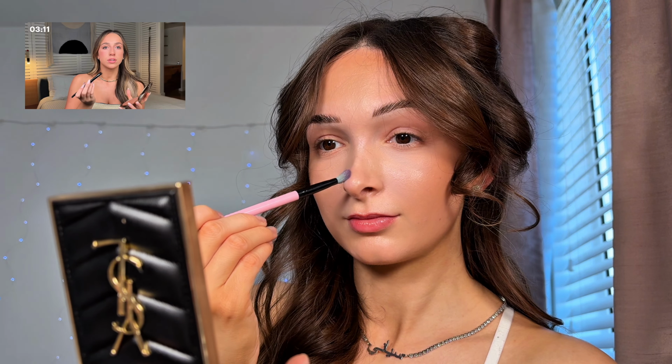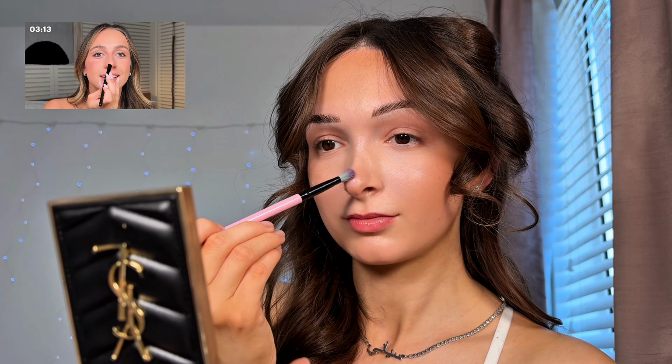Same again with the nose contour, except I'm not going to use the shimmery shades because that seems kind of wild. No one judge me, but go like that and you do a little triangle. I think that's what you're supposed to do. You're supposed to do a little triangle at the front of your nose and then you go down. Actually, I feel like I look a tiny little bit more like her because of the nose contour.